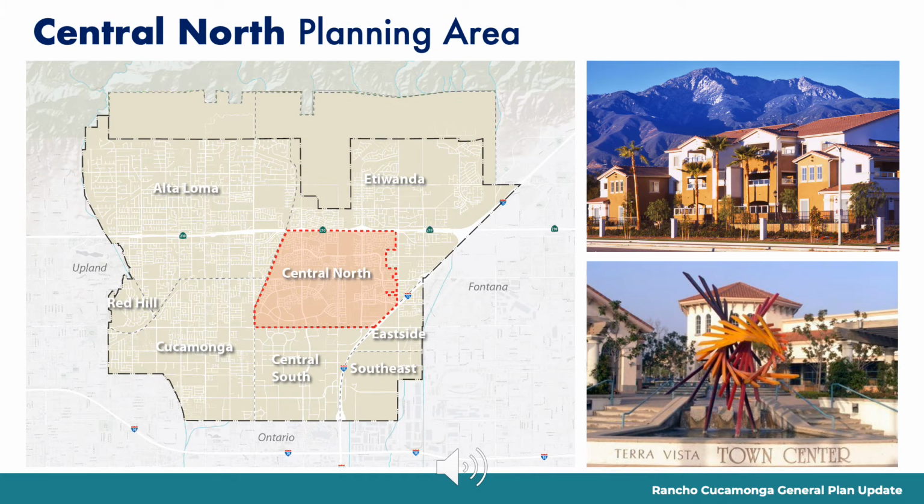The Central North Planning Area was developed under the Terra Vista and Victoria Community Plans and mapped as New Rancho Cucamonga in the original 1980 General Plan. It is bounded on the west by the Deer Creek Channel and Altaloma, on the north by the 210 Freeway, on the east by Etiwanda, and on the south by Foothill Boulevard.